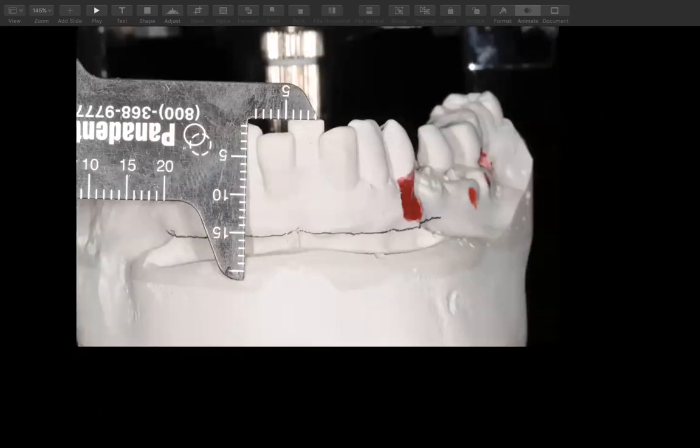And here the doctor and I talked about what incisal edge we're going to use, and we wanted to use number 24 as our incisal edge. You can see that I drew a line towards the vestibule there, and I marked 15, because that's approximately how much space we're going to need for this final restoration. So I'm just getting an idea of where I need to be.